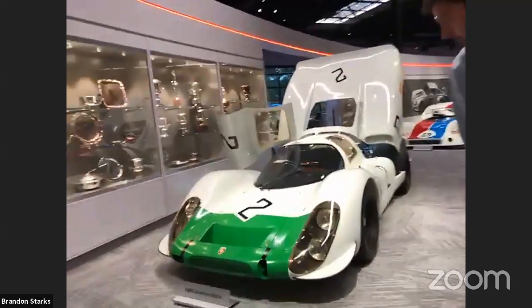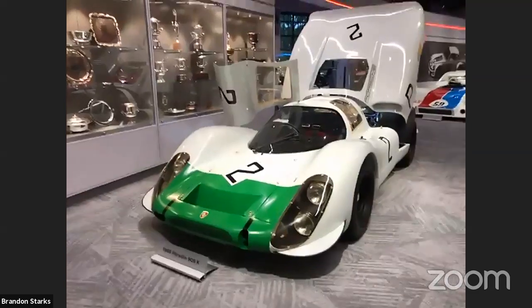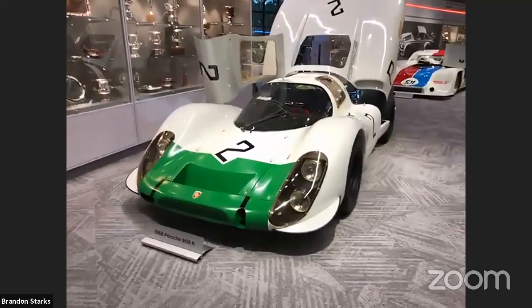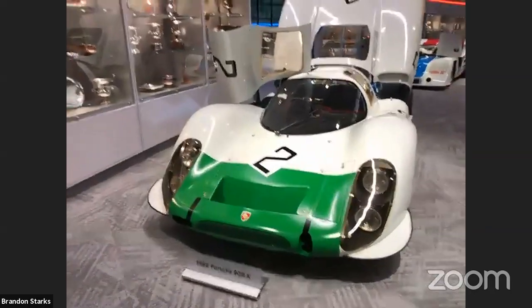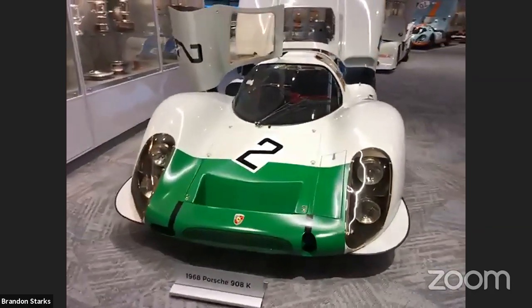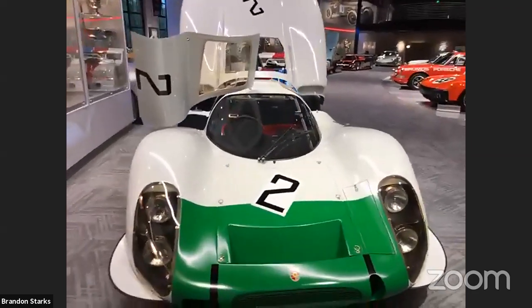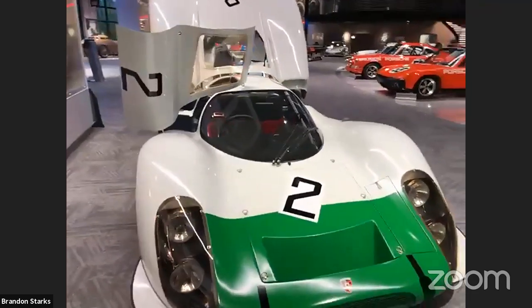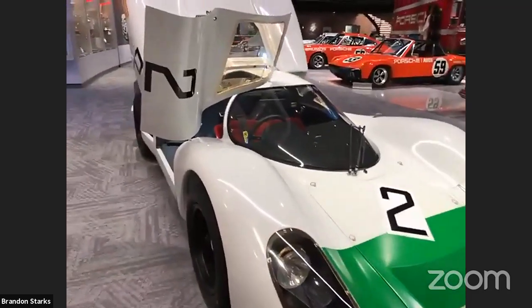Sure. We're going to focus on two of our prototype cars first. The first car we're going to look at is a 1968 Porsche 908K. It's a short tail coupe. This car actually won Nürburgring in 1968 with Vic Elford and Joe Siffert. It was a very early car. This is actually chassis number 8.